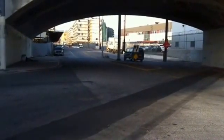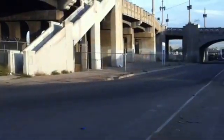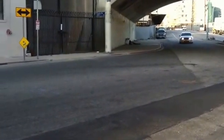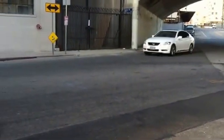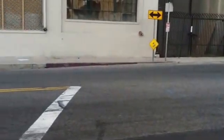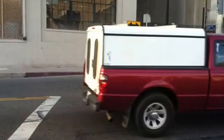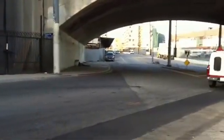This comes up on Santa Fe. This heads to Santa Fe South. There are no crosswalks. There's very little street marking. And one of the reasons that cars come down Mateo is to get on the 4th Street Bridge.